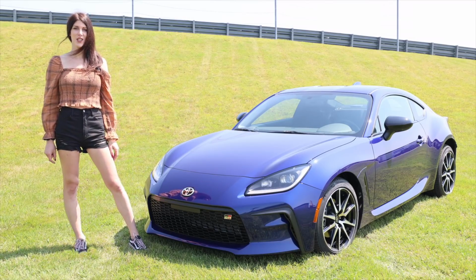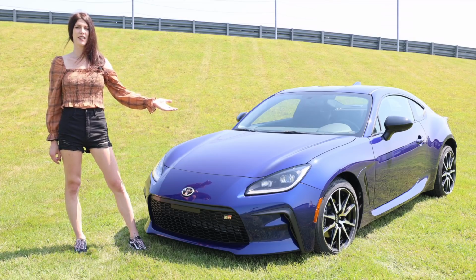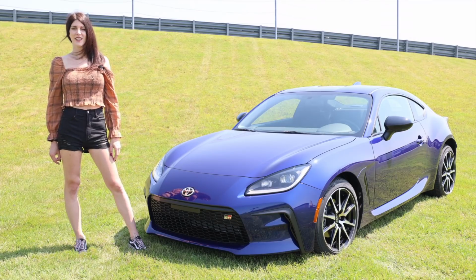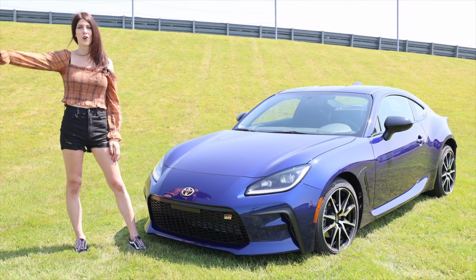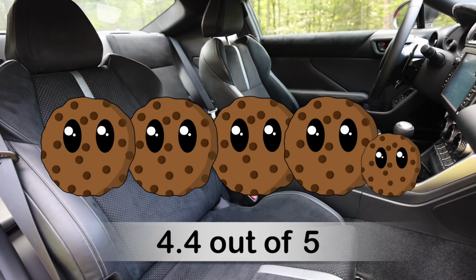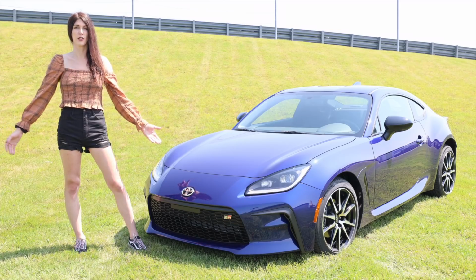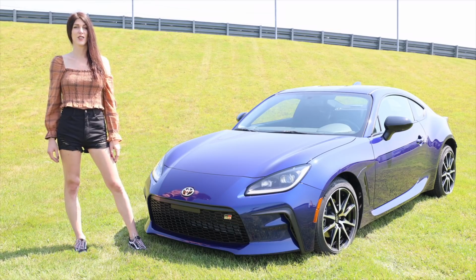Next up is the cookie score. It is a rating of 1 to 5 cookies based on what you get for what you spend, the assessment of value. And the GR86 is getting a rating of 4.4 cookies. The fact that you can get a base model of these still under $30,000 with how expensive cars are today, I think that's excellent value.